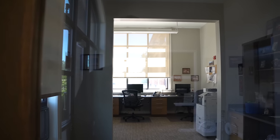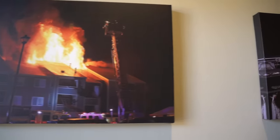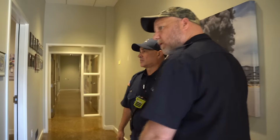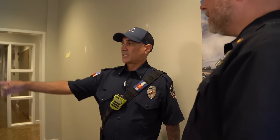So as you come in here, we have two offices. One is for our medical battalion chief, Med 2. And then on this side is for our paramedics and our firefighters to get their work and reports done. Nice. And then we'll come down the hallway down here. So we got pictures on the wall of working fires that we've been on. Okay. And then this is the lieutenant's office, and this is the battalion chief's office right here. Battalion chief Balker right there, Brian Balker right there.